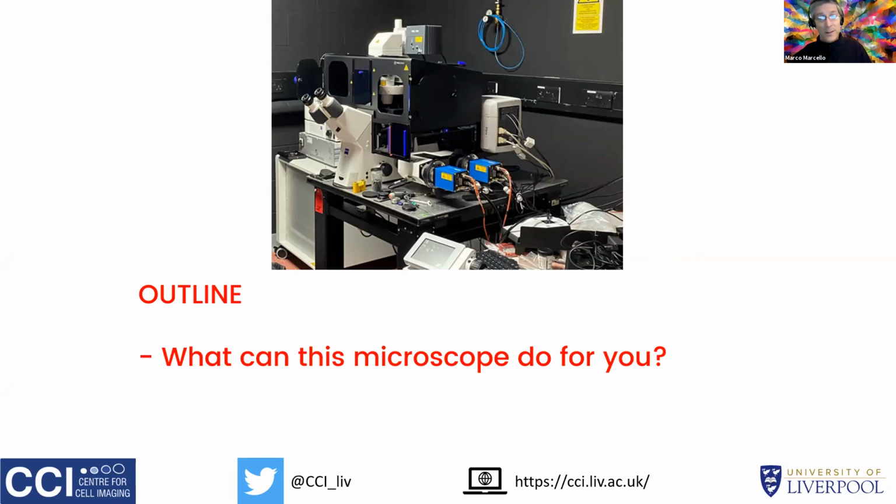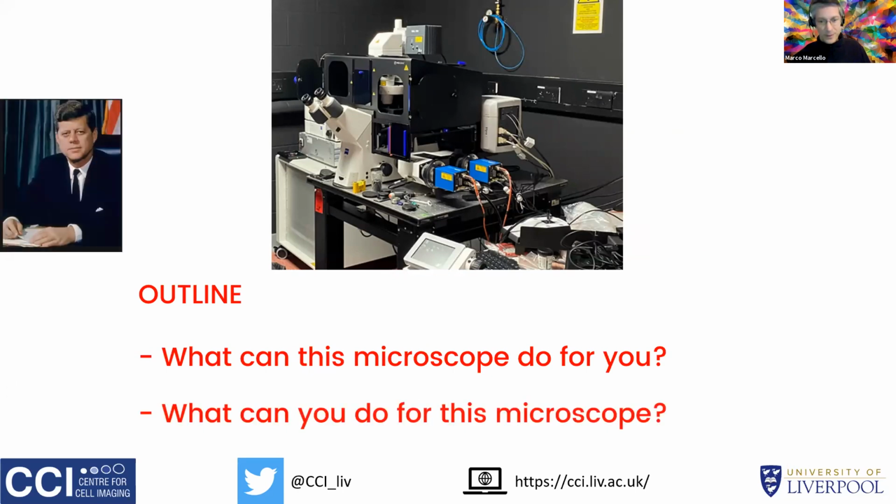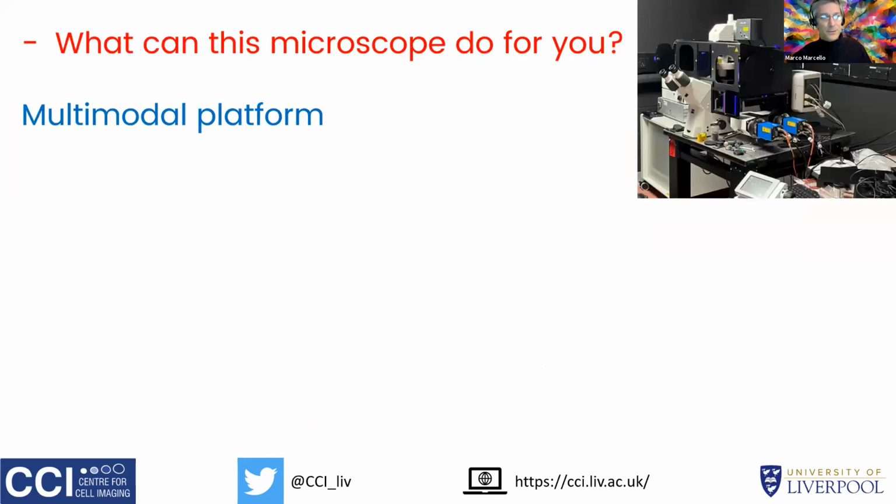The outline of my talk is very simple. Basically, what can this microscope do for you? Then there will be a second, also very fast part, citing President Kennedy: what can you do for this microscope? What has to be slightly tweaked and changed in the sample preparation in order to use at best some of the techniques present on this platform. Because indeed, we have to deal here with a multimodal platform.